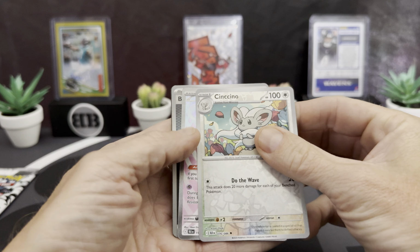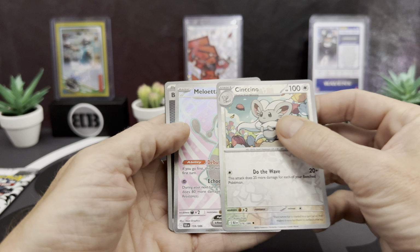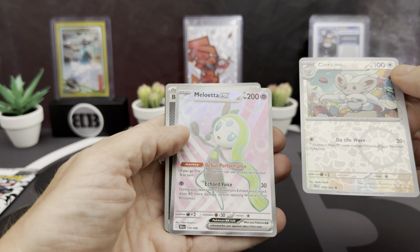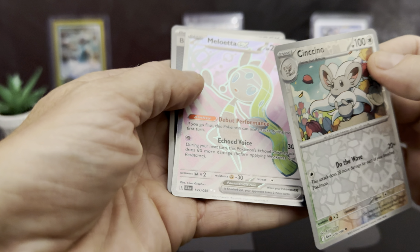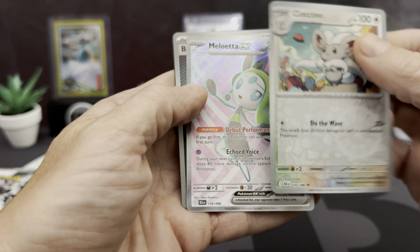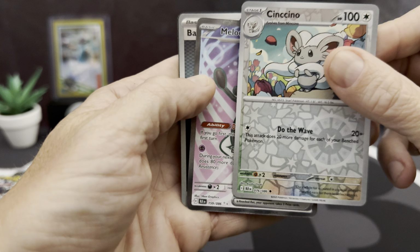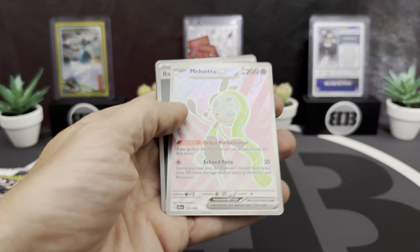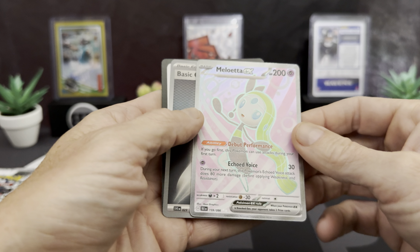All right, we got a full art here, baby. Let's go. Meloetta. So another EX full art. And these ones seem to always have the 2 silver stars down there. I'm really looking for gold. That's not bad. So Black Bolt wins so far.